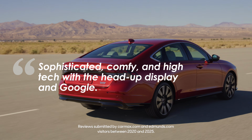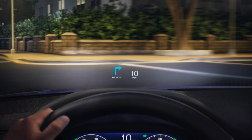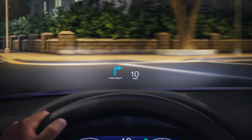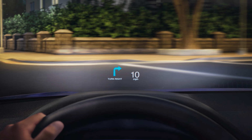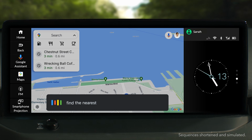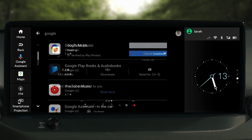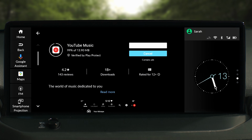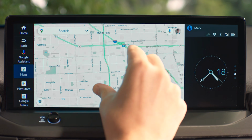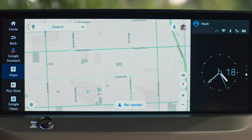And the top of the line Accord Touring gets some really special stuff as well. There's a head-up display that projects key information like your speed onto the windshield, and the center screen gets Google integration with Google Maps, Google Assistant, and apps from the Google Play Store. At least for now, this is the only car in the segment with available Google integration. And in our testing, it works way better than using Google Maps through Apple CarPlay.